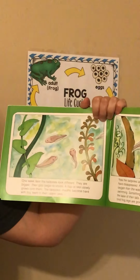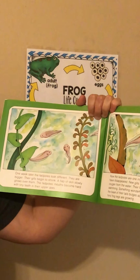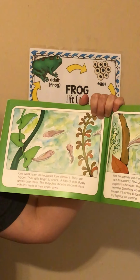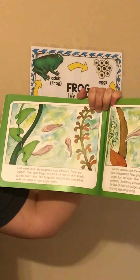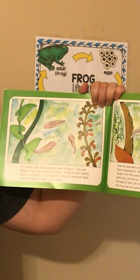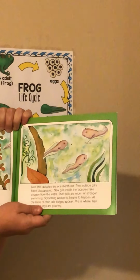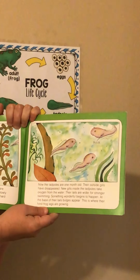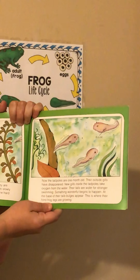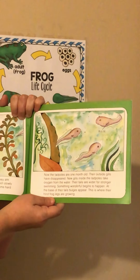One week later, the tadpoles look very different. They are bigger. Their gills begin to shrink. A flap of skin slowly grows over them. The tadpole's mouth becomes hard with tiny teeth in their upper jaws. Now the tadpoles are 1 month old. Their outside gills have disappeared. New gills inside the tadpoles take oxygen from the water. Their tails are wider for stronger swimming.